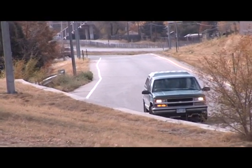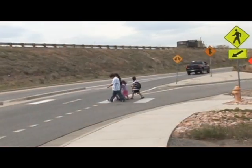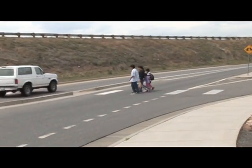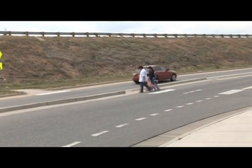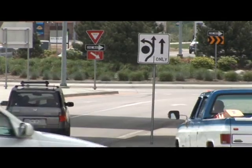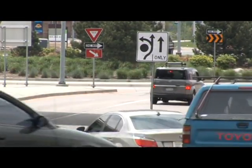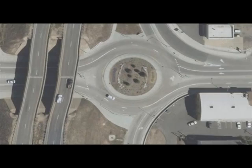Drivers approaching a roundabout must reduce their speed, look for potential conflicts with vehicles already in the circle, and be prepared to stop for pedestrians and bicyclists. Once in the roundabout, drivers proceed to the appropriate exit, following the guidance provided by traffic signs and pavement markings. When approaching a multi-lane roundabout, drivers must choose either the right or left lane before entering. The appropriate lane choice is based on the driver's desired exit or intended destination.